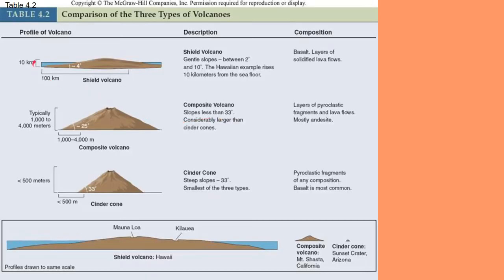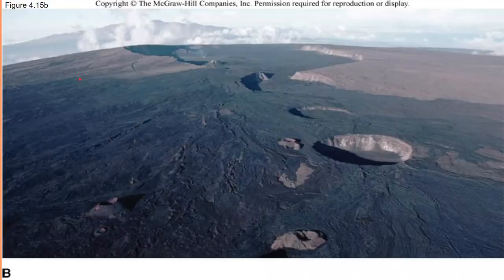So here are these different types. There are shield volcanoes, composite volcanoes, and cinder cones. So let's talk about these. Shield volcanoes can get huge. The tallest mountain on the planet is a shield volcano. Now, that is not Mount Everest. Mount Everest is the highest mountain on the planet, but the tallest mountain on the planet is actually the Big Island of Hawaii, because it starts at the bottom of the ocean and has built itself up and is now 14,000 feet above sea level. But if you measure the whole thing, it's like, what, 6 miles tall, I think. Pretty tall.